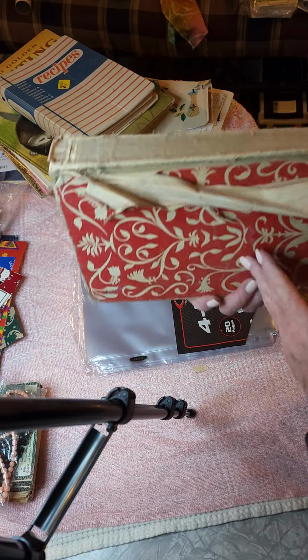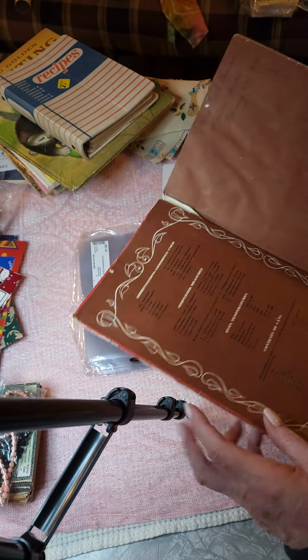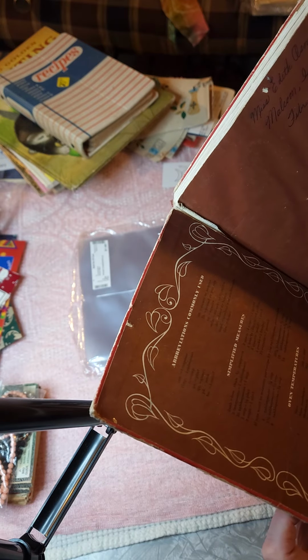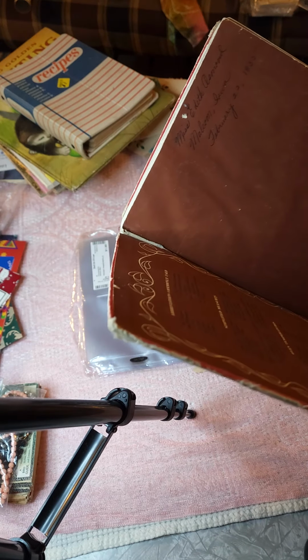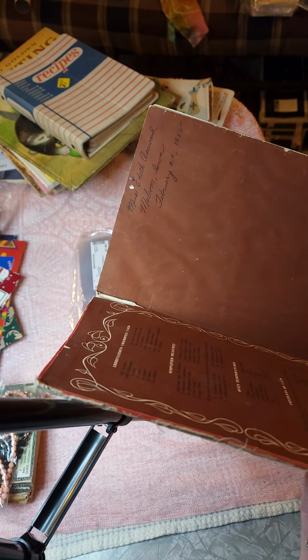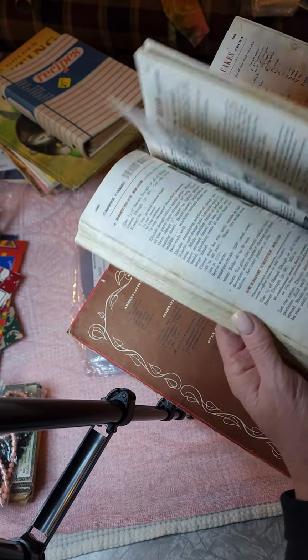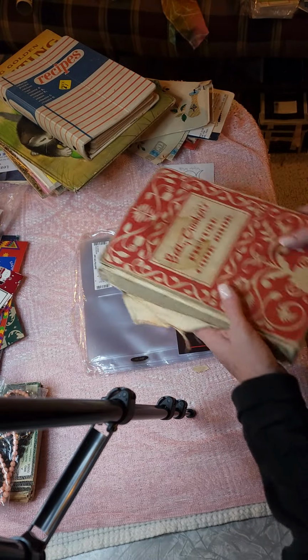And again, this isn't in great shape. This is the classic Betty Crocker picture cookbook. But they practically gave it away. This was Miss Edith Osmond or Asmond, Malcolm, Iowa, February 22nd, 1955. So, yes, this has been well loved. It's not in great shape. But boy, there are some fun pages there.